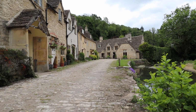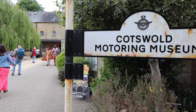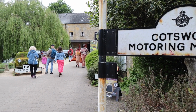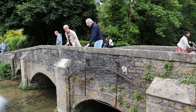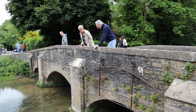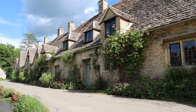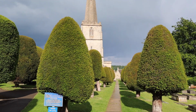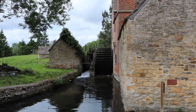The Cotswolds is a designated area of outstanding natural beauty and covers almost 800 square miles over 5 English counties. It's renowned for its quintessentially English villages with their beautiful historic buildings constructed from the signature honey-coloured stone, which provides the unmistakable glow to these picture-perfect locations.